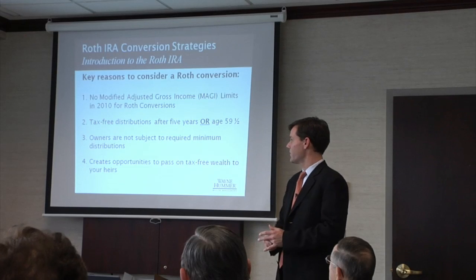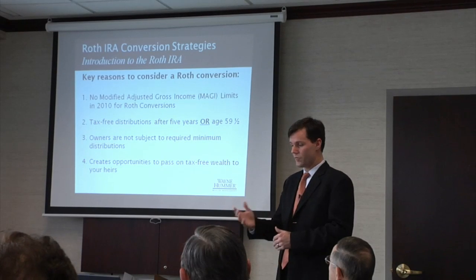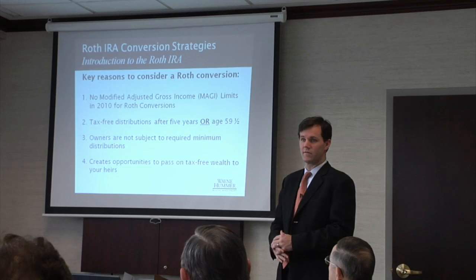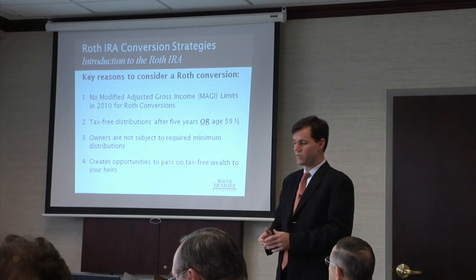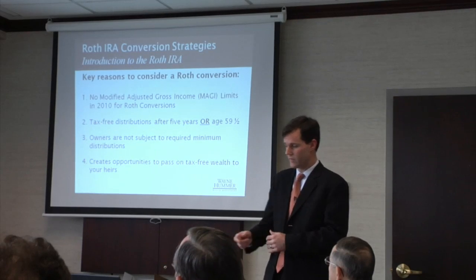Tax-free is the key word there in number 2. Number 3, owners are not subject to required minimum distributions. If you don't need it, you don't have to take it. And it creates opportunities to pass on tax-free wealth to your beneficiaries.